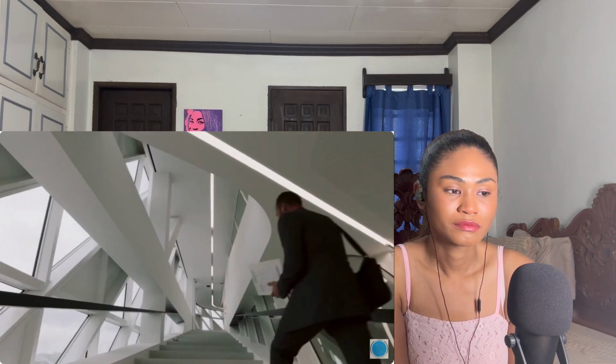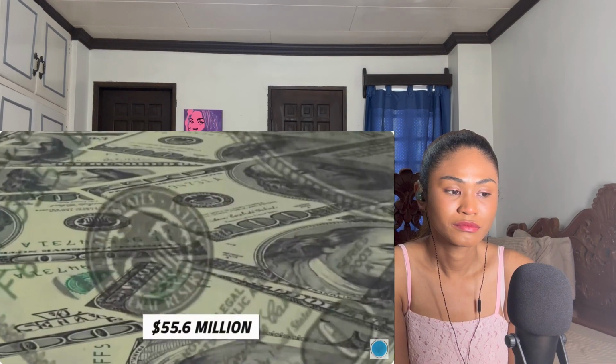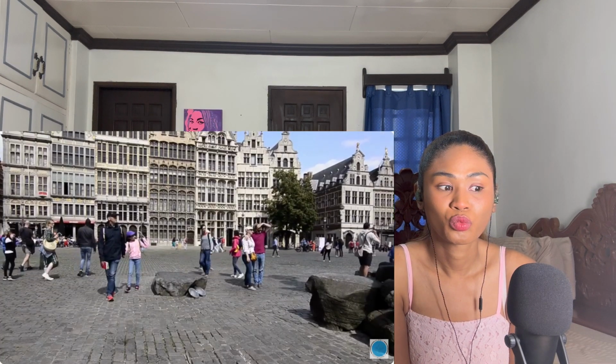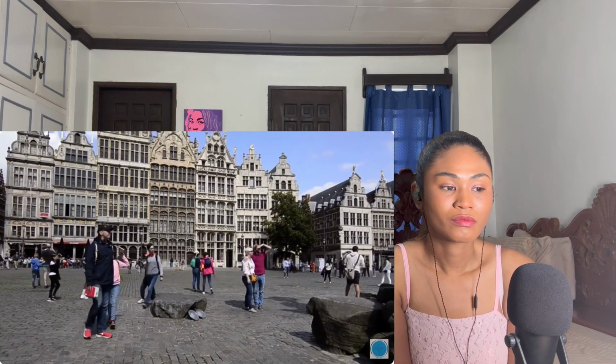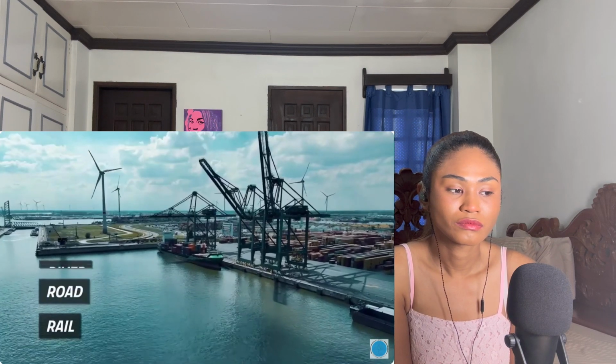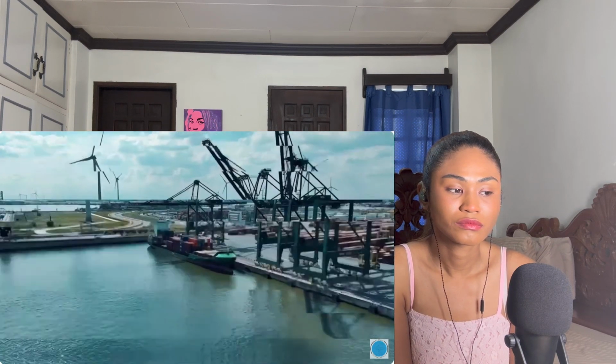This state-of-the-art headquarters does not come cheap though. It costs a jaw-dropping estimated fee of $55.6 million, including a $2.3 million government subsidy. The funding for the project was made available by the Port Authority Board of Directors in 2010, with over $1.6 million endorsed by the Board of Directors for the project. Antwerp's docks are linked to the hinterland by rail, road, river and canal waterways.